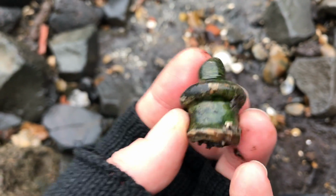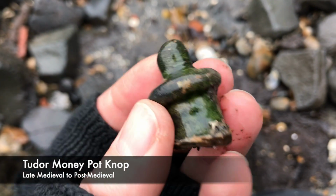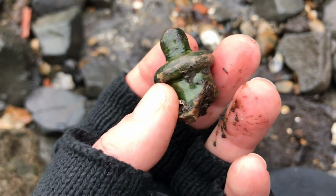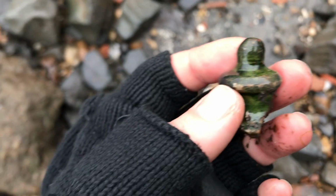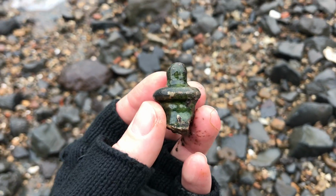And that is a knop from a Tudor or earlier money box. The money box knop. Very nice. Little bit nibbled. Okay, more than a little bit nibbled, but still lovely. Uh-oh, I've got a jump. Well, I'm not going to jump. Get out the way of this tide about to splash in.